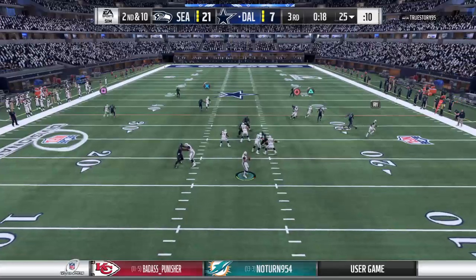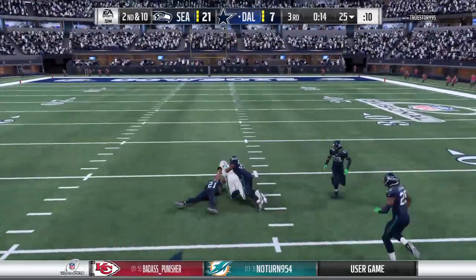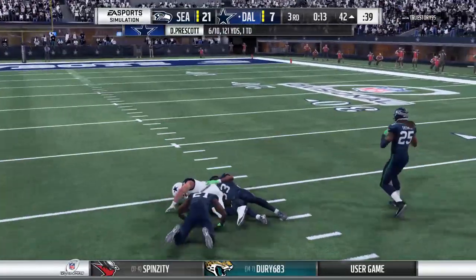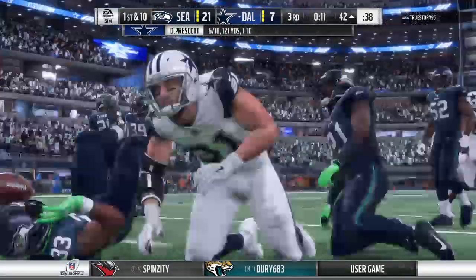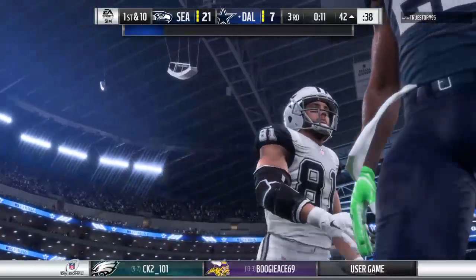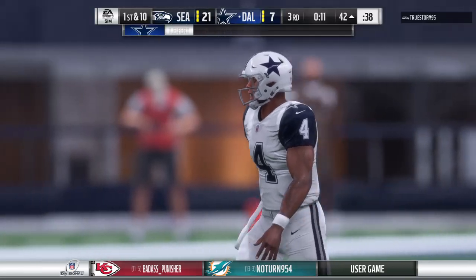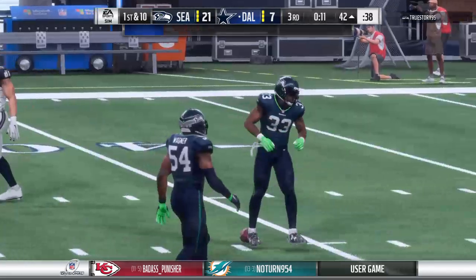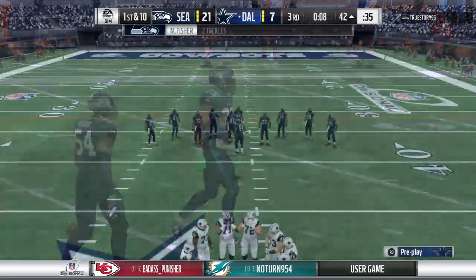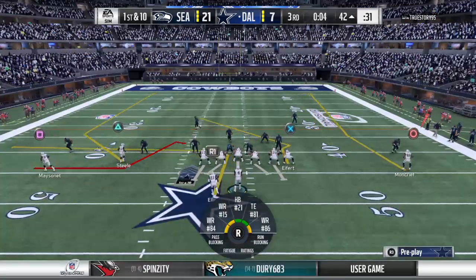A 2nd down throw for Prescott. Caught Eifert over the middle. And he's taken down, but not before getting this across midfield and just shy of the 40. A very nice pickup of 33 yards. So after that big gain, let's see what else the offense has up its sleeve.